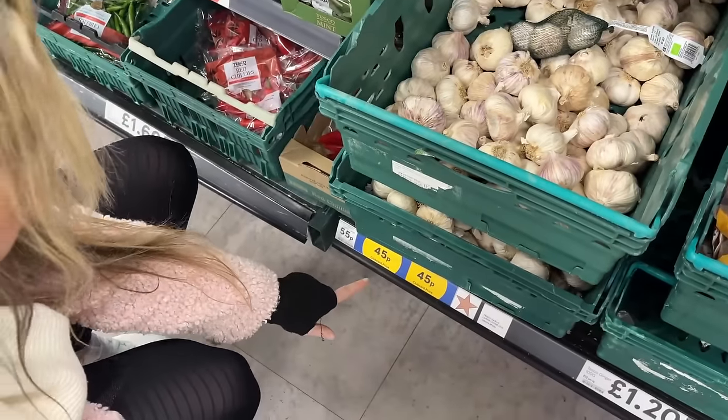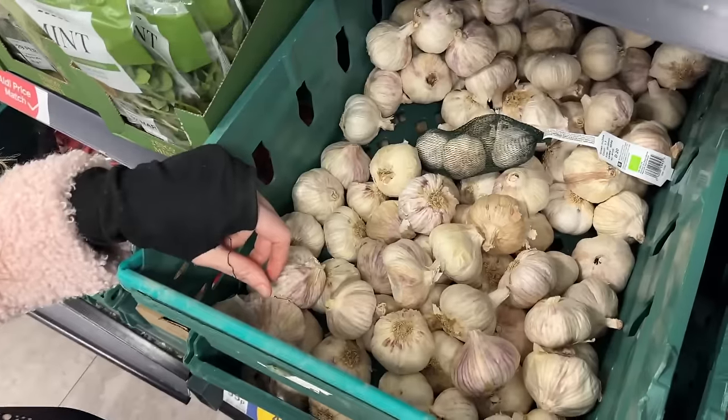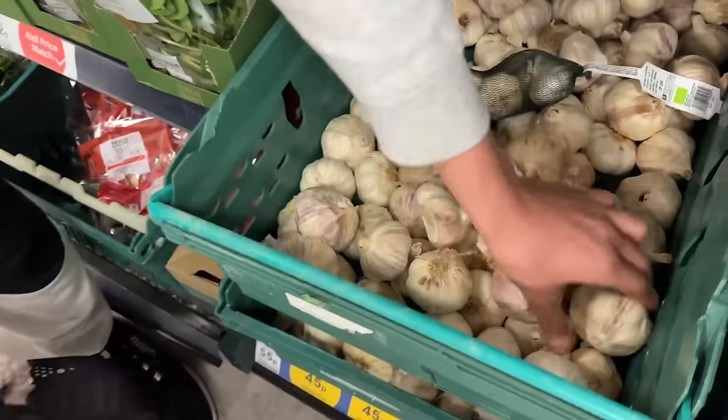Ooh, found some garlic on offer. Yes, 10p off. They're quite big as well, these ones. So it's just any one individual one? Yeah. We'll get the biggest, more for your money. Yeah, that's a good idea. A big one. That's a big one.